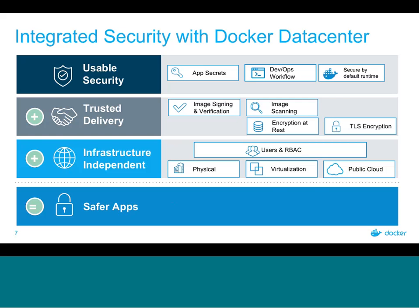And then for Docker Datacenter users, being able to manage users and role-based access control in a cloud-independent way. Your organization doesn't change when your cloud does, and so your management of the users shouldn't change either. Again, all in service of this notion of creating safer apps, enabling apps to be safer when they're deployed inside of Docker.